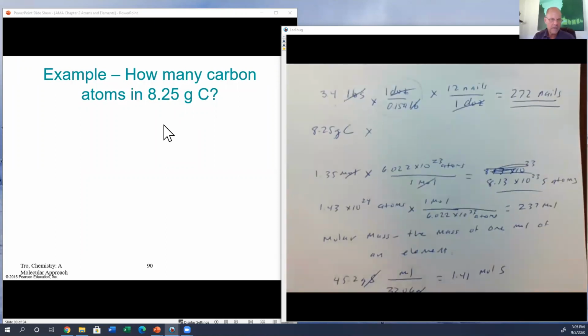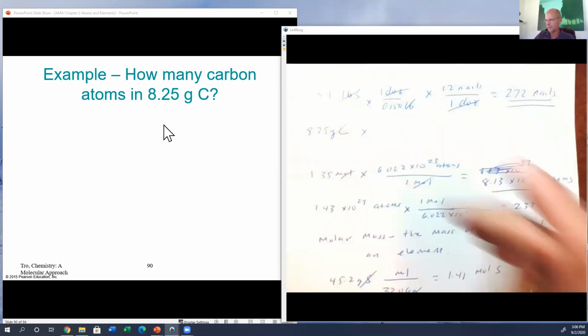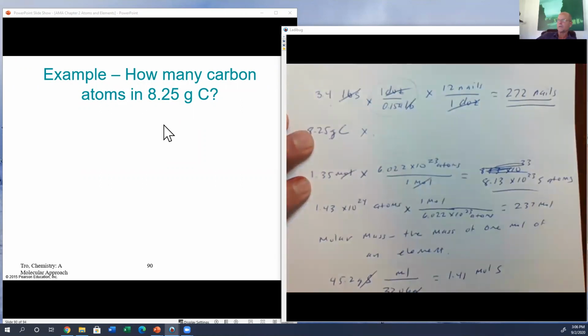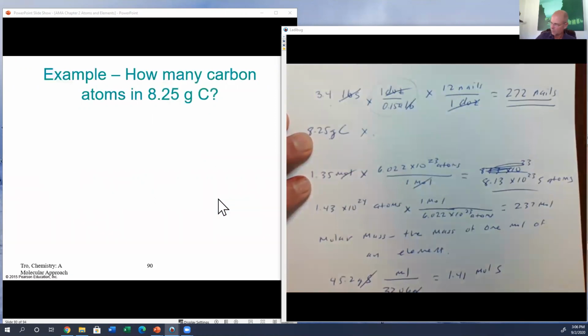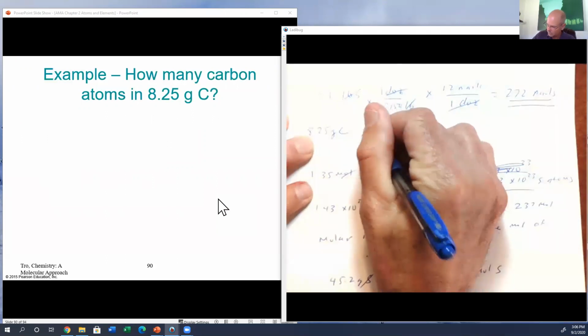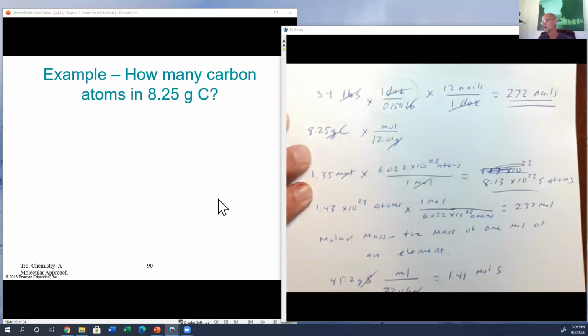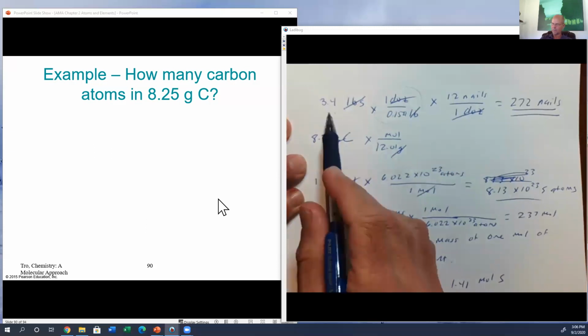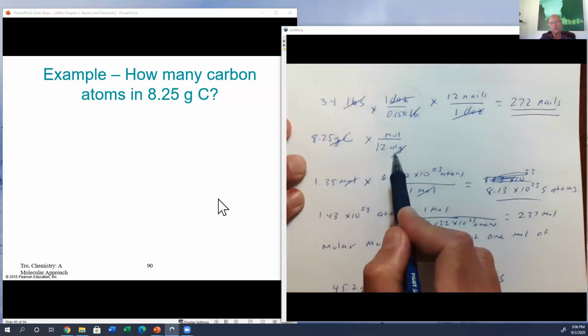Now we can see how we can convert from grams of carbon to number of carbon atoms. What's my first conversion factor here? Well, I've got to convert between grams and moles, so I go to my periodic table, and what's the molar mass of carbon? 12.01. So I write, notice I'm going to put that on the bottom, 12.01 grams per mole. So that step is kind of like converting between pounds and dozens of nails. I convert between mass and moles. Are you with me?